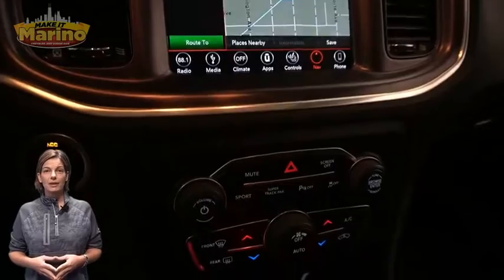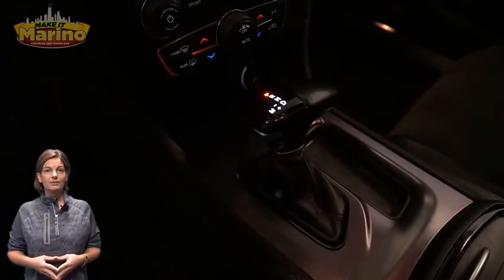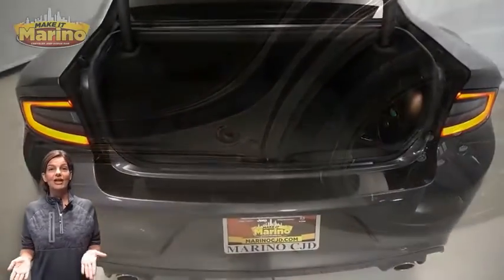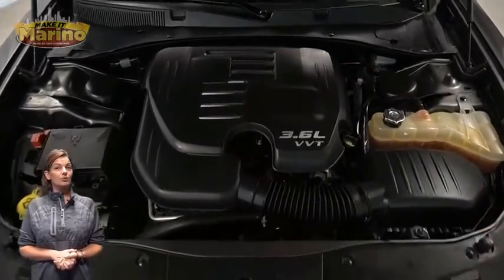8.4-inch touchscreen display, navigation, rear backup camera, dual zone temperature control, sport mode, heated second row seats, power sunroof, 3.6-liter V6 engine, and so much more. For additional details, visit us at marinocjd.com, stock number D6055.